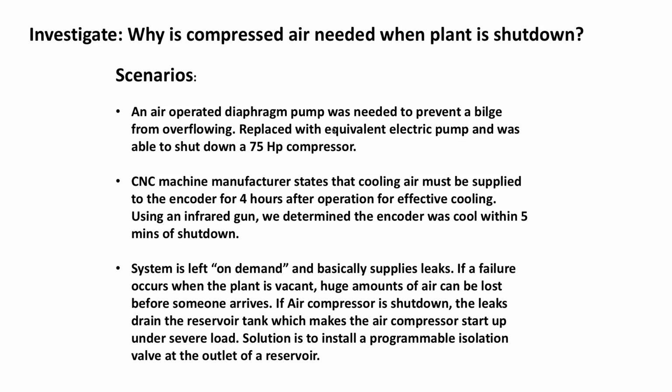Why do you need compressed air when nothing else is running? Another case here was a bilge pump that would overflow. So they needed the compressed air to operate the compressed air chugger pump to keep the bilge from flooding. Well, replace that with a little 5 horsepower electric chugger pump, and I was able to shut down a 75 horsepower air compressor. Real quick payback on that one.